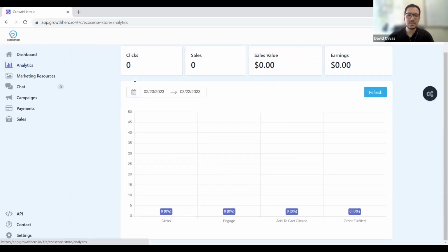Once you click into analytics, you could see everything. Again, you could see your clicks, sales and earnings and all that, but you'll also see where the clicks are coming from, how many people have actually engaged with your link, the amount of people that have added to cart, and how many orders have been fulfilled here.